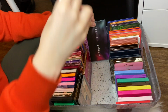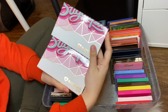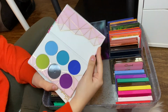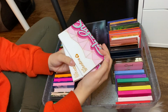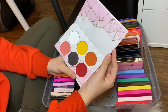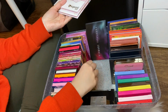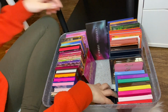I have these two mini pro palettes from Sugar Pill. I have a more cool tone one. Well, this is the cool tone one. I want to get the lilac color to put in here, and then I have a more warm tone one, and I want to get the hot pink to put in here, and then it'll be complete. But I really do like these, so I'm keeping them both.